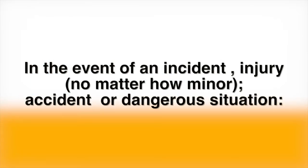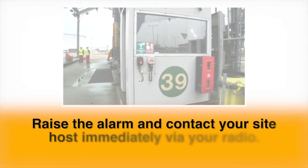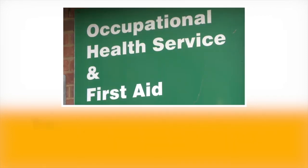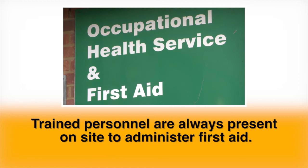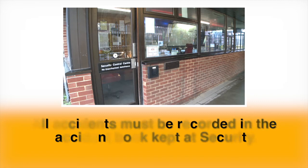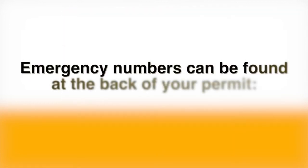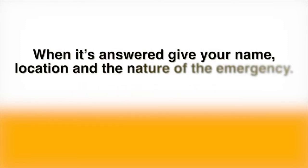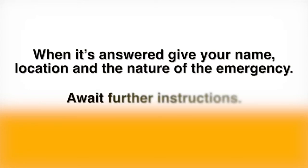In the event of an incident, injury, no matter how minor, accident or dangerous situation, raise the alarm and contact your site host immediately via your radio. Trained personnel are always present on site to administer first aid. All accidents must be recorded in the accident book kept at security. Emergency numbers can be found at the back of your permit. For a fire, dial 199. For medical, dial 456. When it's answered, give your name, location, and the nature of the emergency. Await further instructions.